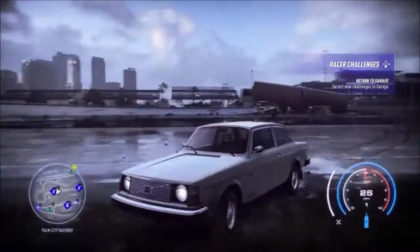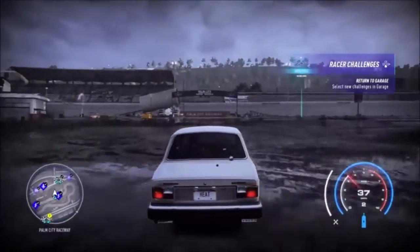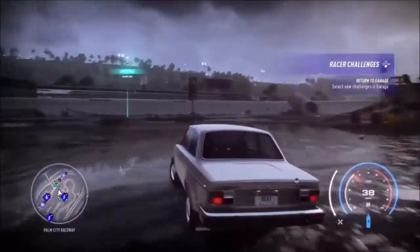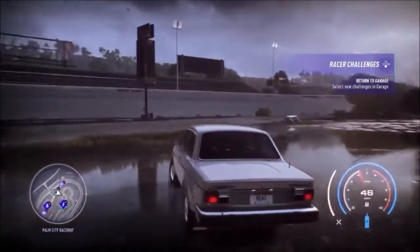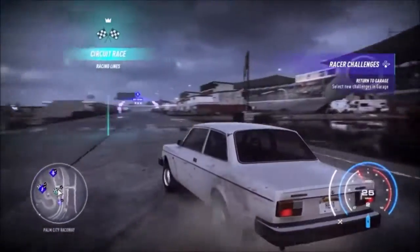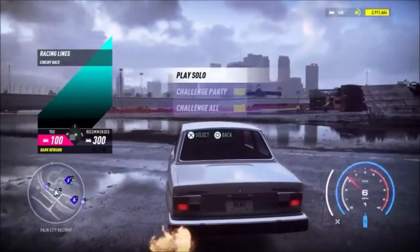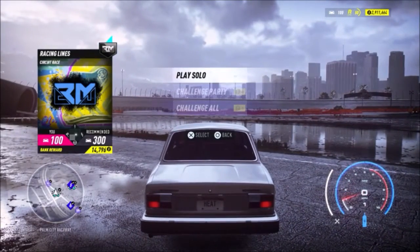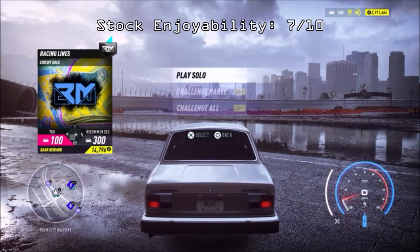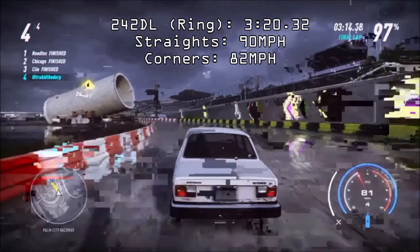And it's fun to drive. It corners light, it feels nimble, but it's the slowest. But I don't care, it's fun to drive. It's fun to just slide it around and do stupid stuff. So in terms of fun to drive, 7 out of 10. Good car. Fun to drive. Can't wait to upgrade it.